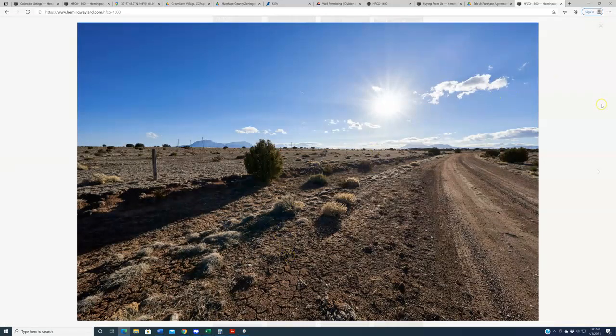So this is not one of these properties where you need some kind of giant truck or off-road capable vehicle. You can go out there in your Prius and get out to the land. So roads are in good condition. I believe these are county maintained. Don't quote me on that, but I believe they're county maintained.